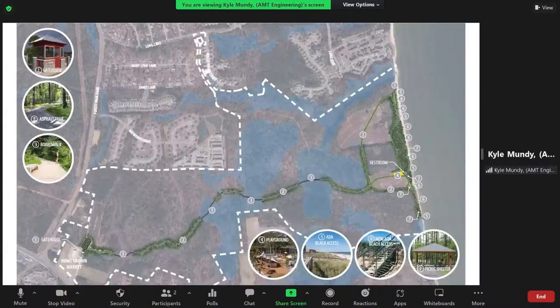So this is the master plan for Shannon Farm Park. And just to orient you, here's Homegrown Market, and this is Three Notch Road. Parking will be located near the Homegrown Market so that a hub is created and park visitors will have access to the market's restrooms and facilities. A trail featuring boardwalk sections will take visitors to the beach, where there will be a gravel trail leading to beach access, restrooms, picnic areas, and a playground.